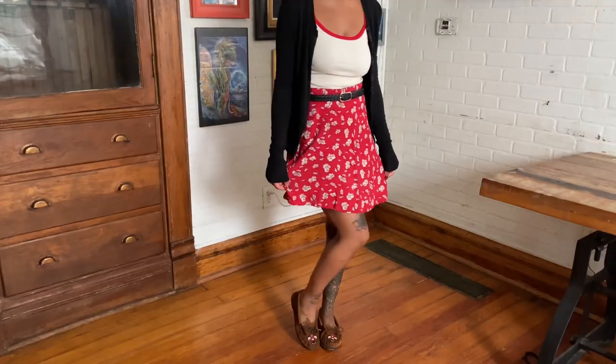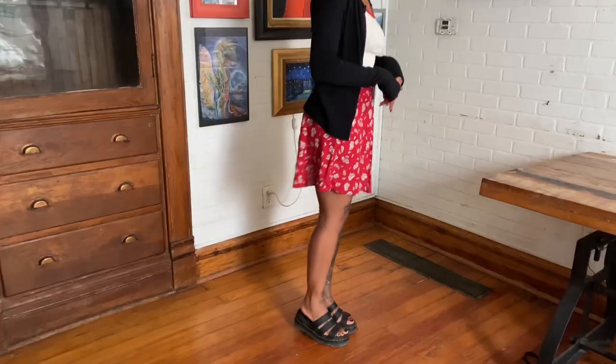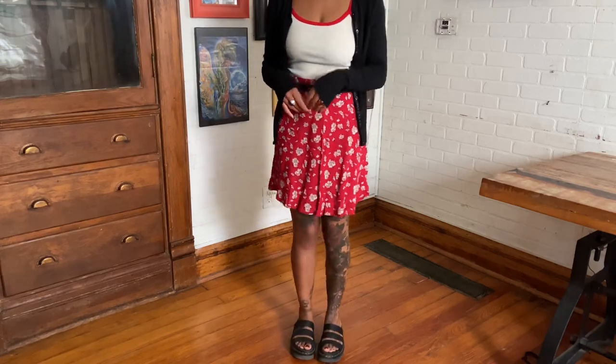I think we all have a basic pair of shoes that we run to. These are my go-to. For those that feel a little bit turned off to blending browns and blacks together, I could totally wear my black Doc Martens if it's going to be chilly. You know, autumn time is coming through. I'm going to have to start parting ways with my sandals.